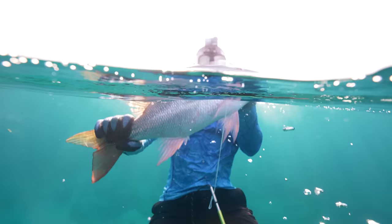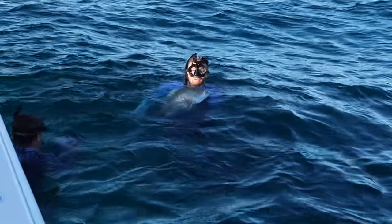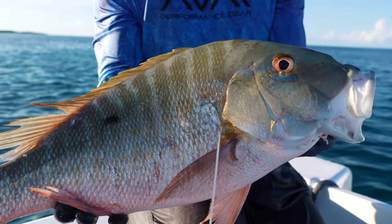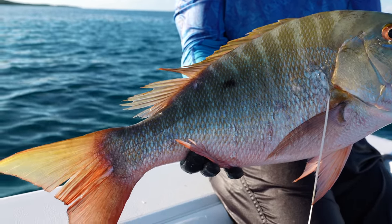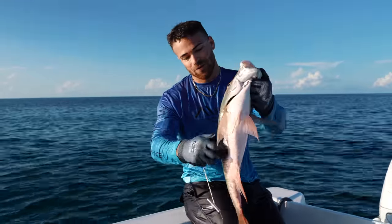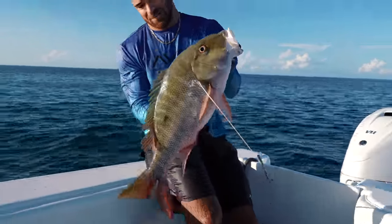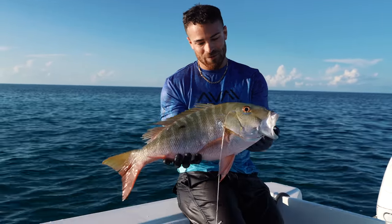That's my first Bahamian mutton. On a pole spear. On a pole spear too. Good job. Woo! Talk about a way to start the morning. You know they're big when they go running off with the pole spear like he did. I was honestly afraid that he was gonna rip off, because you can see that didn't go all the way through him, but it's definitely safe to say that we've had a pretty solid morning so far.